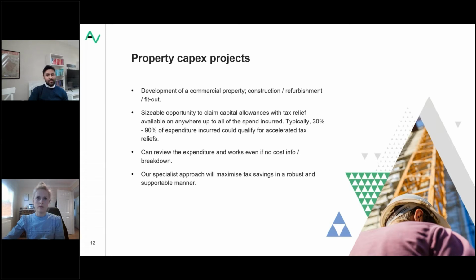In terms of what we do, it's very much getting involved as early as possible, so we can understand exactly what is going to be done as part of the project. We will look to facilitate and collate the relevant information. If that's not available, that's not a problem. As I've mentioned, we are a multidisciplinary team. We can go out on site and carry out a survey if information is limited. That allows us to identify the qualifying assets to optimise and maximise the relief that's available. It's often only when you do a survey that you can appreciate exactly what work has been carried out and the purpose behind it, and that helps to increase the position.